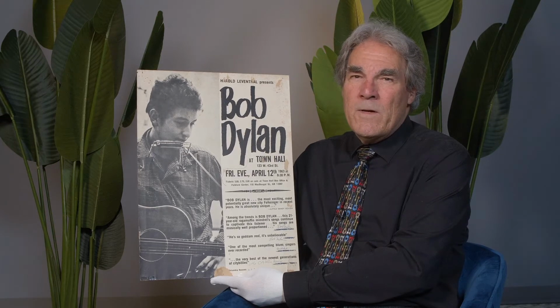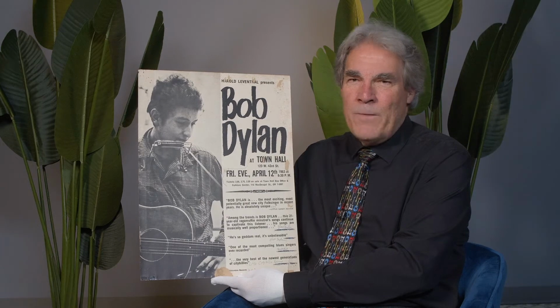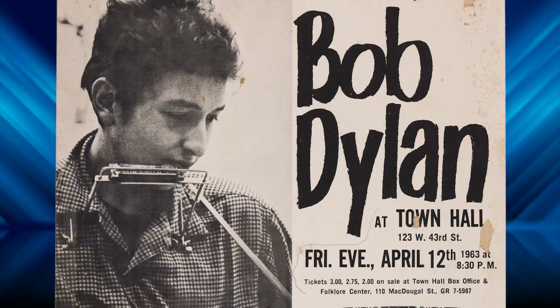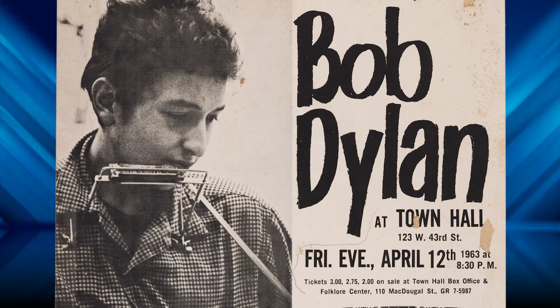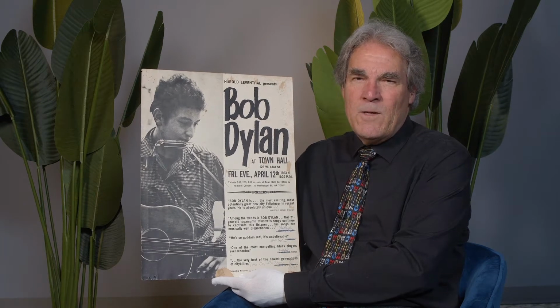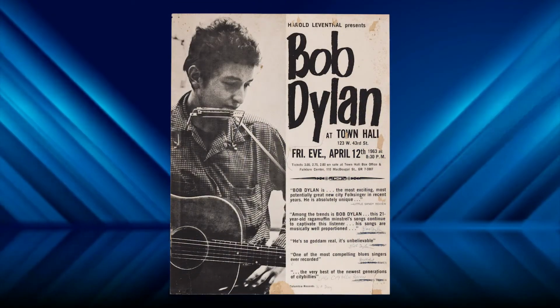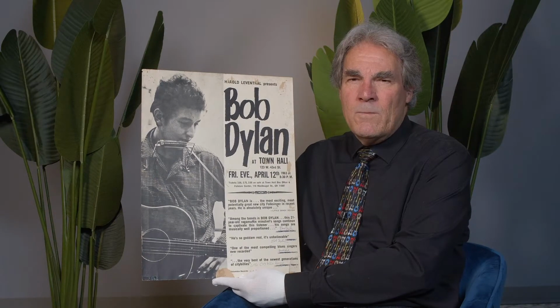We worked on acquiring this for 3.5 years and finally did, and we couldn't be happier. And the reason this poster is so important is that, first of all, it's really rare in its own right. It was Bob's first major concert. Bob Dylan's first major concert. Just imagine how many thousands he has played since then. And it's the best looking Bob Dylan concert poster ever made. General consensus in the hobby, because of course art is subjective.